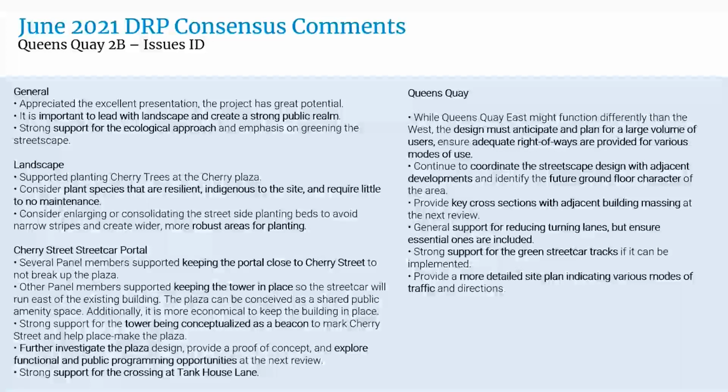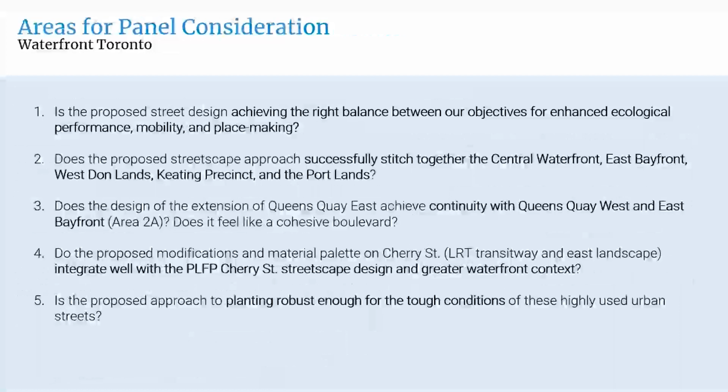And that we should include more cross sections that show the massing, and a more detailed site plan indicating the various modes of traffic. So some of the areas for panel consideration today: are we achieving the right balance between our objectives for enhanced ecological performance, enhanced mobility, and placemaking?